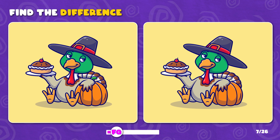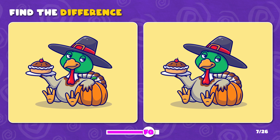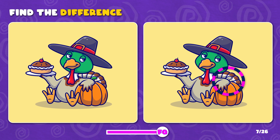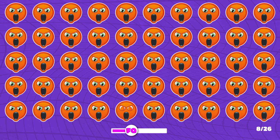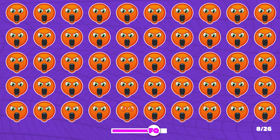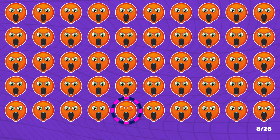Find the difference. The pumpkin stem color isn't green here. Which emoji is odd? The eyes look weird here.